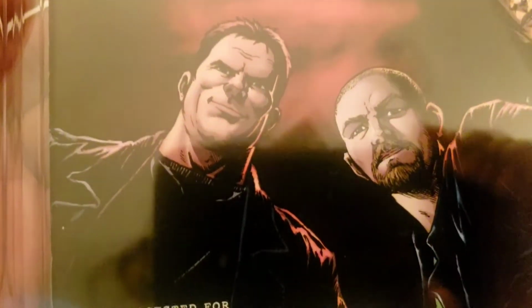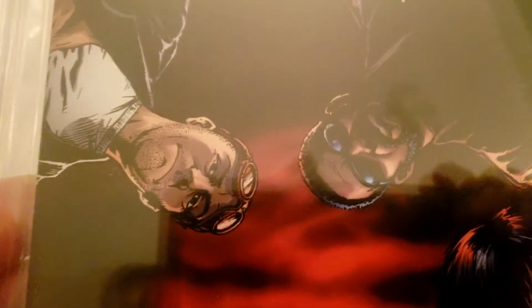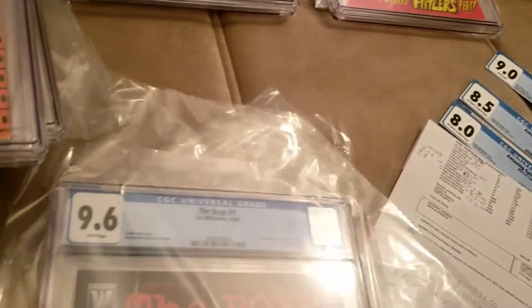But this is a nice book, very nice book. Again, if you haven't seen the series, watch it, guys. This is a phenomenal series. You won't be disappointed. Best series out on superheroes. Best. Beats Marvel all day long.